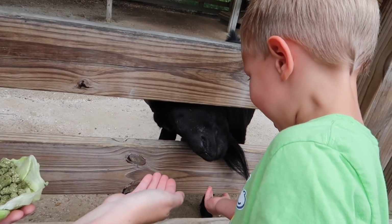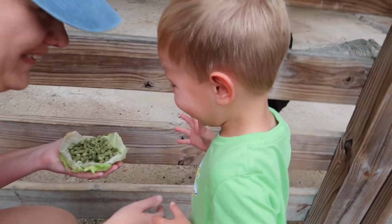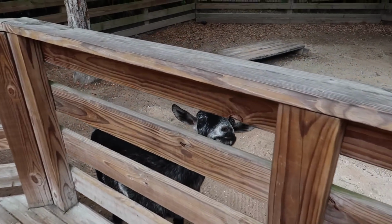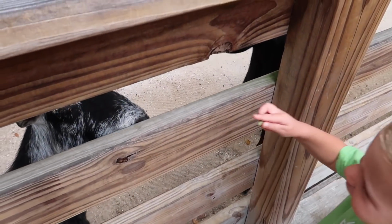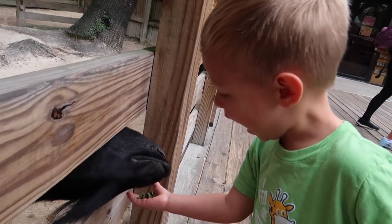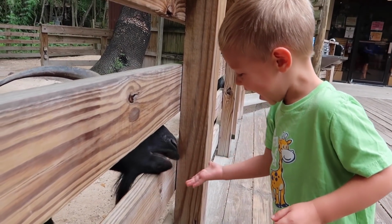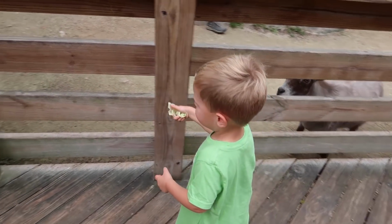Hold your hand up. Open it up a little bit more like this. Pick it up to his face. Oh, there he goes. Let's feed this one over here too, Jackson. Right here, this one. You have to hold your hand up. Open your hand up. Good job. This is one of the cool interactive things that you can do at the zoo.